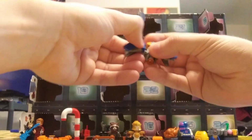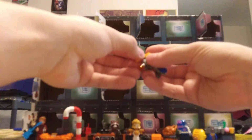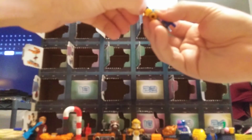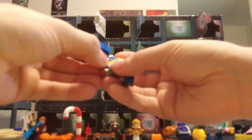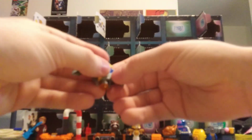How did I not see this? Okay. I'm looking at these yellow pieces, like, where else on the model here can these go? But it's looking pretty nice so far, but the wings are just complicated to put together, you know?